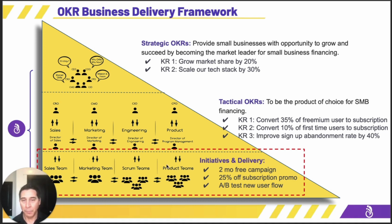In terms of delivery on that, from a team perspective, the initiatives that we're going to be working on, we may do a 2-month free campaign, right? Might be a marketing campaign that we're going to do. We may also look at a 25% off subscription promotion. And then A/B test a new user flow, maybe to affect that abandonment rate that we're working on. But you can see where our initiatives support our key results here.